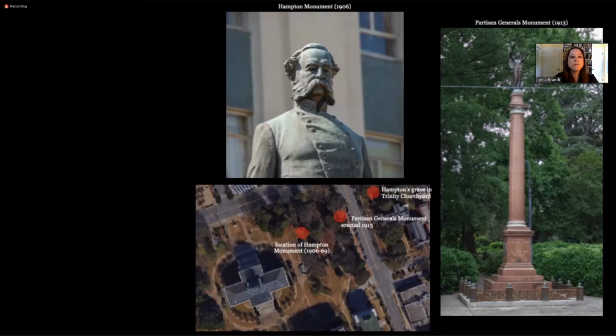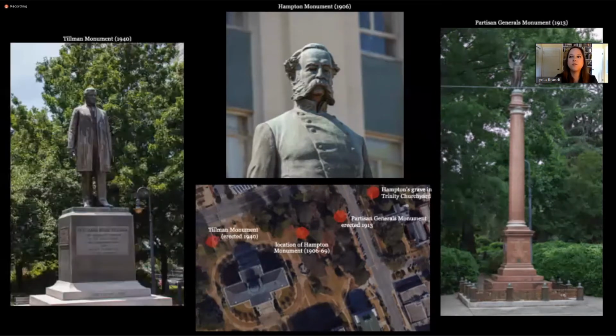Together, as these monuments start to build, they form this landscape that reinforces this version of history. But it also legitimized what was happening in the present. And so we can move forward to 1940 with the erection of the Benjamin Tillman Monument, which brought these ideas of what was right, what was good, through all the way from the Revolutionary War up until the present.